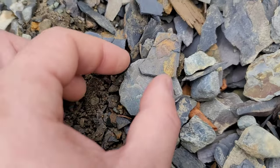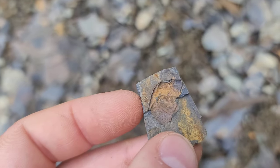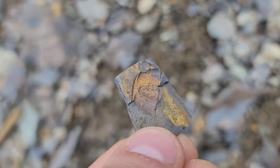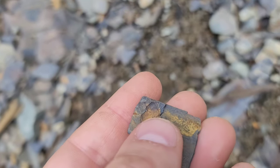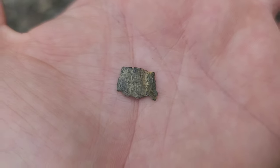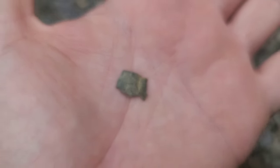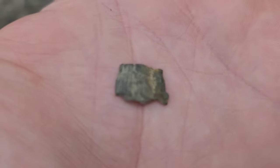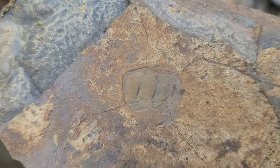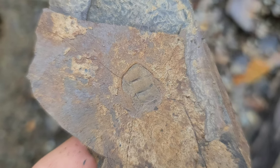That looks like one right there. Little back end of one. There's a little fossilized something. Not sure what that is. Got a cool part of a trilobite here. Not sure the species, but we can try to look it up.